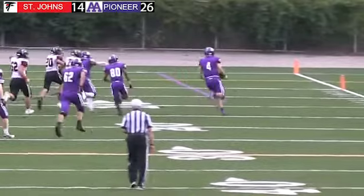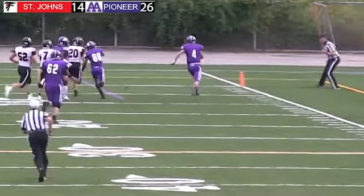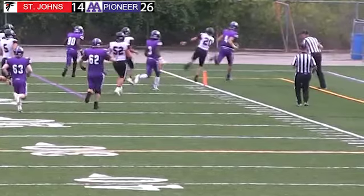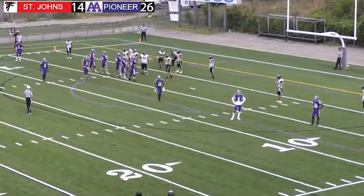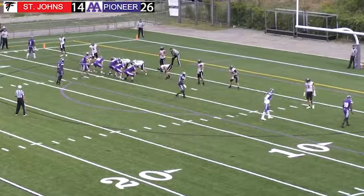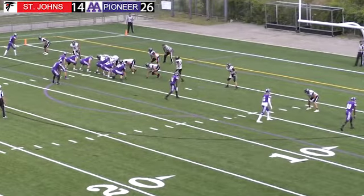Offense stays on the field. 4:48 left to go in this second quarter. Right now the score is 28-14 Pioneer, but the 2-point conversion pending. Fisher wide to the left. 3 receivers to the right. Trusty split out wide to the right. Peterson, Sand, and Daly also to the right.